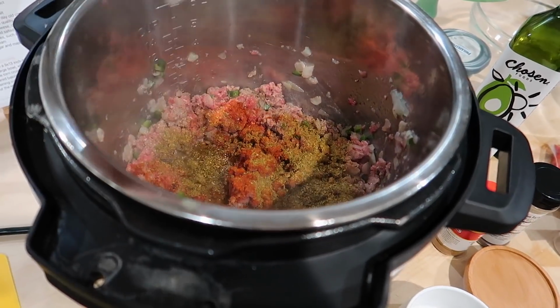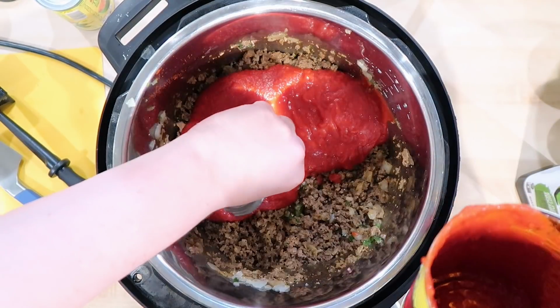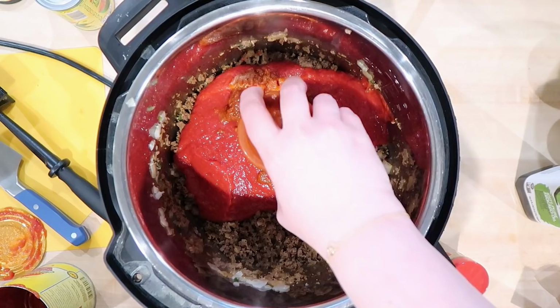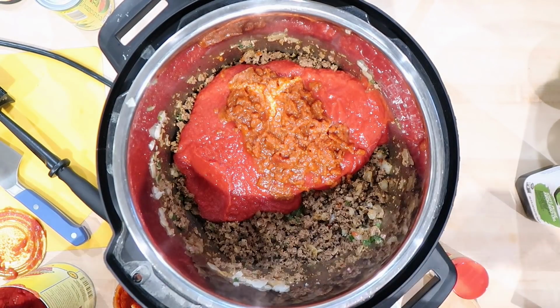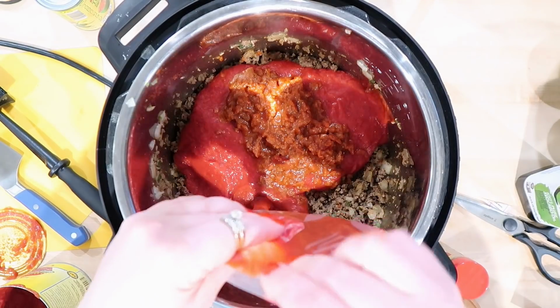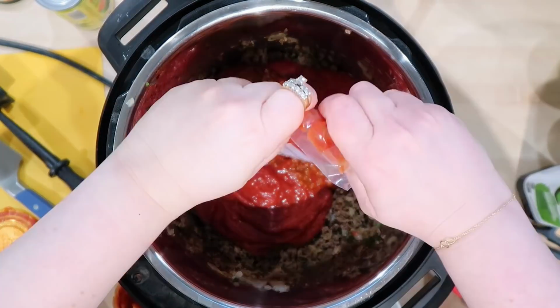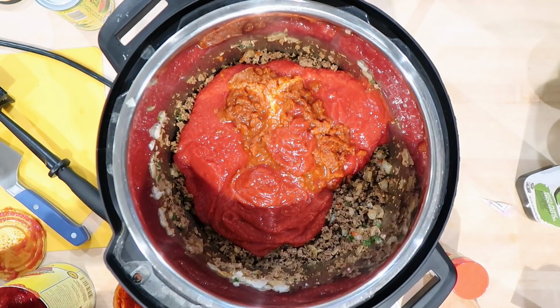Next, I'm going to add my tomatoes. So I'm adding 1 large can of pureed tomatoes. I had another jar of salsa in the refrigerator that I wanted to get used up, and so I thought, hey, why not throw that in there? I had a couple packets of tomato and adobo sauce in the freezer that I thawed out. These were left over from a Green Chef meal.